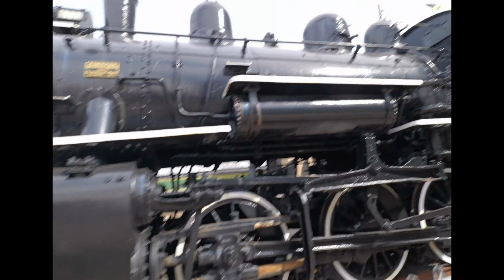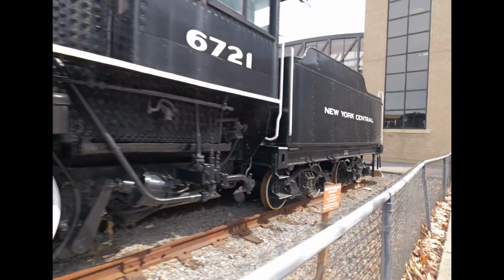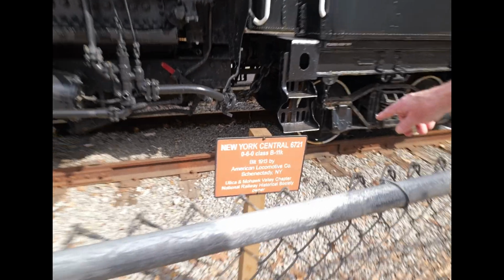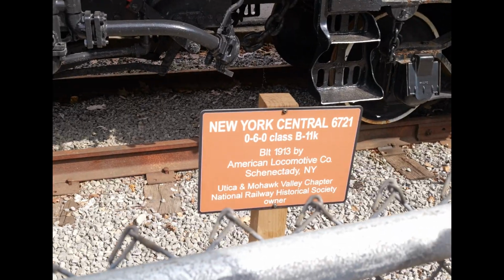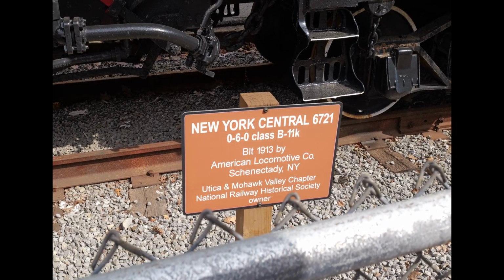So we can see it. Yeah. There's a sign here for information. It's a class 060 B11K. And it's built in Schenectady, so this is local. That is so cool.